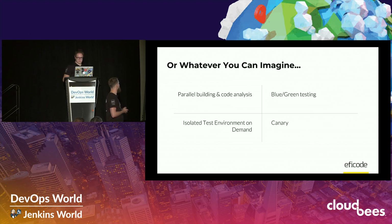But you can do a lot of other stuff as well. It doesn't have to be just builds that you do in parallel. You can do, for example, first build your application for all the different platforms, and at the same time you might want to do some static code analysis using SonarQube or whatnot, run some unit testing and things like this. So basically the sky's the limit here.